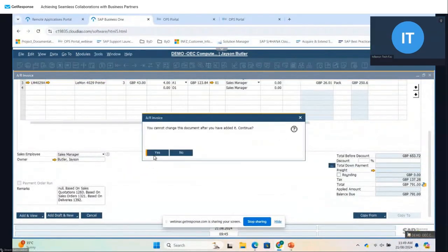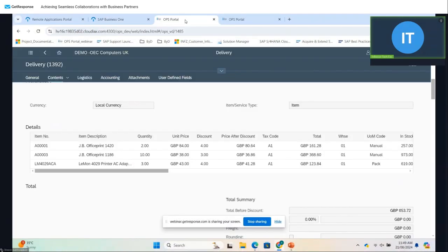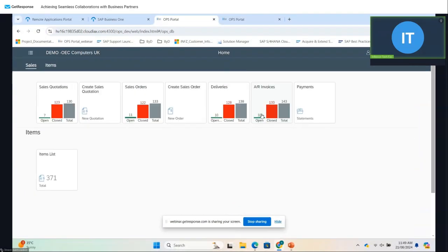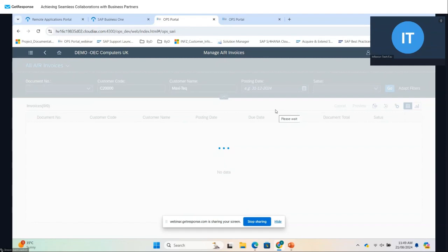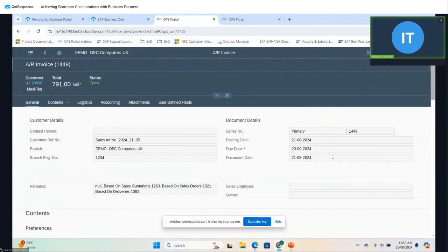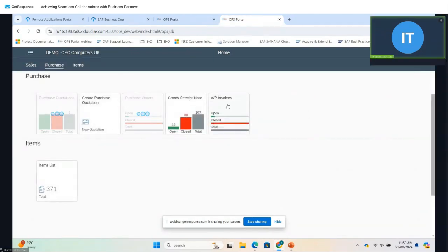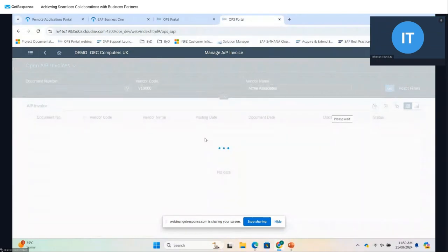In this way, the tax invoice on both payable and receivable will be impacted. The same thing will be reflected on each of the self-service portals, that is the customer and supplier portals, which they can view from the list of AR invoices. So this is the invoice document that has been created. In parallel, when I navigate to the supplier portal, I can view the list of AP tax invoices of this type. And here is the transaction.